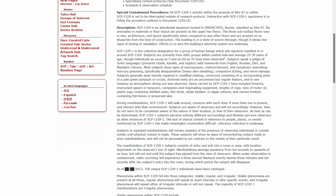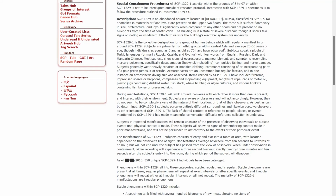Description. SCP-1329 is an abandoned aquarium located somewhere in Russia classified as Site 97. No anomalies in materials or floor layout are present on the upper two floors. The three subsurface floors vary in size, architecture, and layout significantly when compared to any other floors and are present on no blueprints from the time of construction. The building is in a state of severe disrepair, though it shows few signs of looting or vandalism. Efforts to rewire the building's electrical systems are underway.